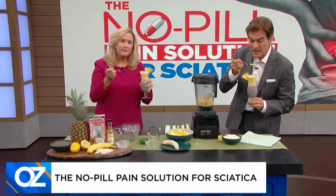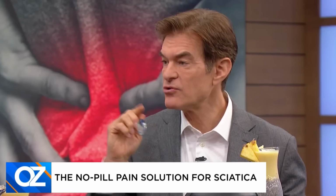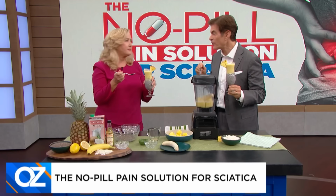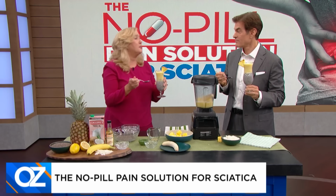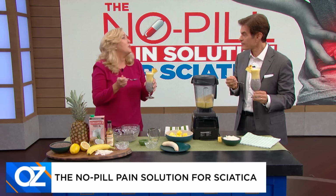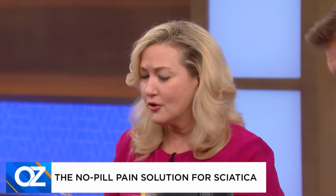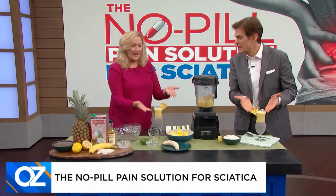Very good. Here's the thing. This concoction, it tastes so good, you don't even realize that all the ingredients are good for you. And this is so great, especially for people who have chronic back pain, like degenerative disc disease or spinal stenosis, which is an inflammatory process. To start looking at nutritionally what you can do to quiet down the inflammation in your body. Plus, you're going to impress all your friends because they all have sciatica too. They're going to be craving this from you.